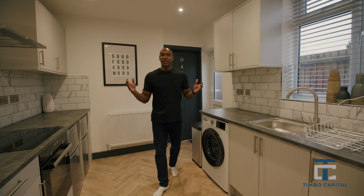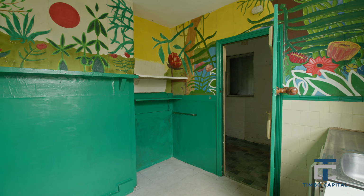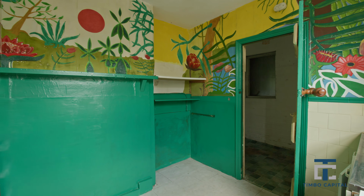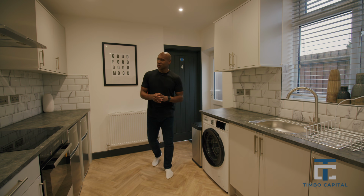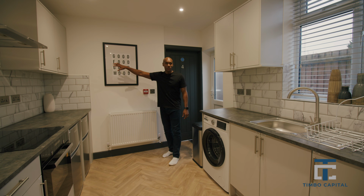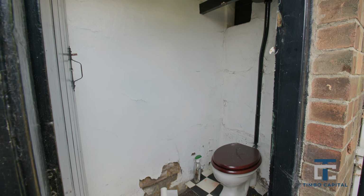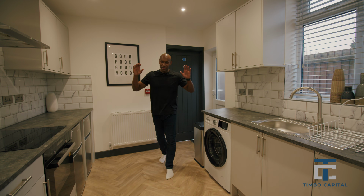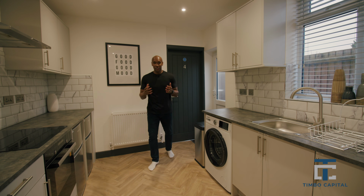So welcome to the kitchen communal space. This used to be a very funky colored kitchen, which was yellow, green, red, a mix of different colors. We had chimney breasts over here. We had a storage unit over here that wasn't used. We had a toilet that was over here, which was for the outside. So we've completely knocked all of that down and out to create this modern feel that you see here today.